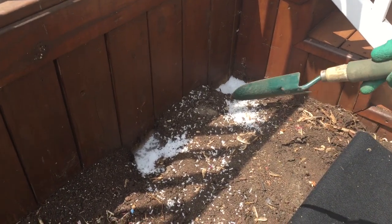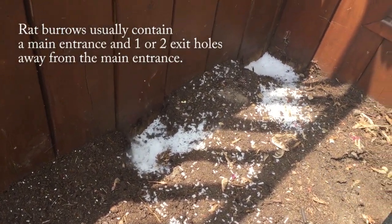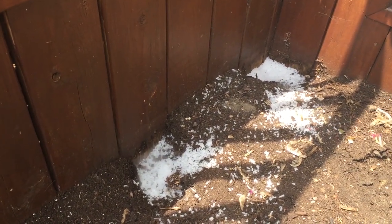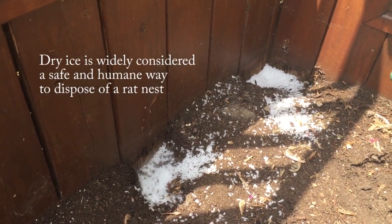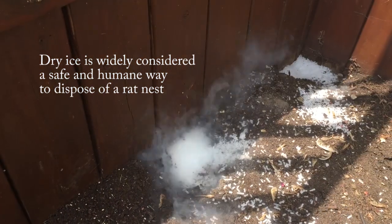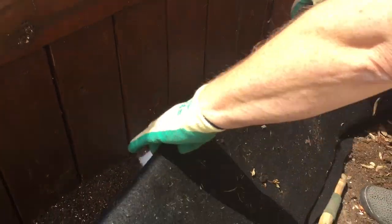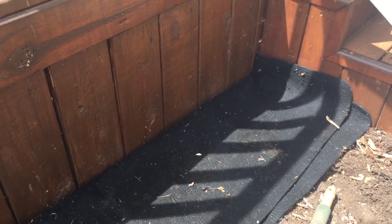Here is an example of a burrow, a rat burrow right next to a deck. So the rats, chances are they're living underneath the deck. What we've done is we've gotten some dry ice pellets and we've put them into each entry and exit of the burrow. You want to make sure that you're using a little shovel, and you have to have gloves to keep your hands safe from the dry ice. And you just put the dry ice in each one of the entry areas. And then you cover it so that way, as the ice sublimates, it goes ahead and takes care of the rats that are within that burrow.